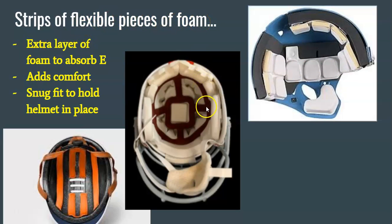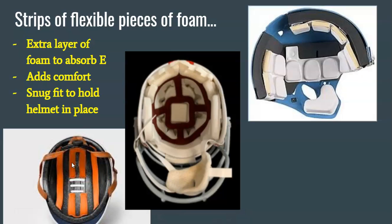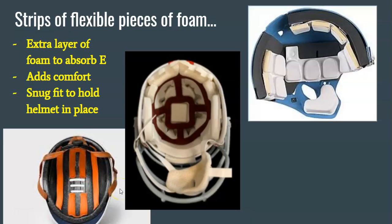The red that you see all along here, again, are flexible strips of foam, and the white is the firm foam lining, and then this white right here is the hard outer shell. So on this bicycle helmet, the orange strips are all, if you put them between your fingers, squishy and soft and a little bit thick. Those are the strips of flexible pieces of foam. And the black that you see here is the foam lining. And then you can see a little bit, unfortunately, that little toolbar at the bottom is in the way, but you can see a little bit at the bottom there, the blue, that blue coloring is the hard outer shell.